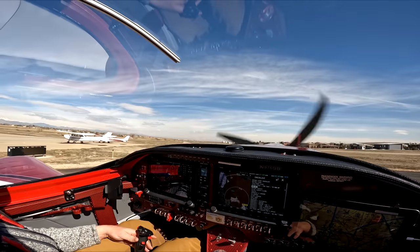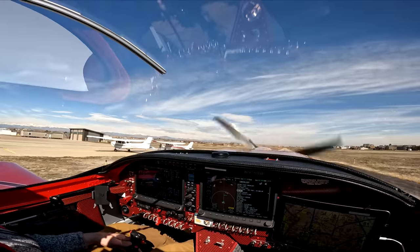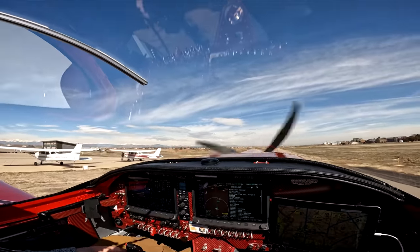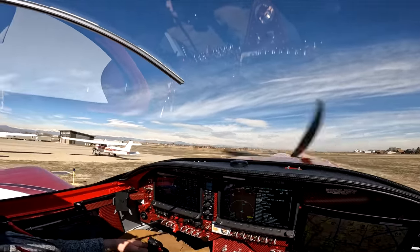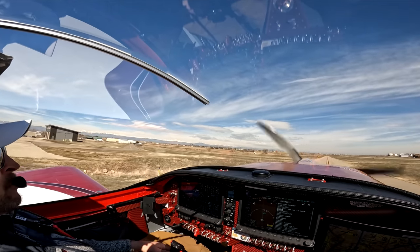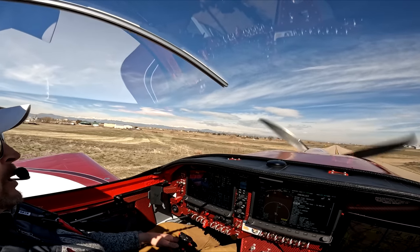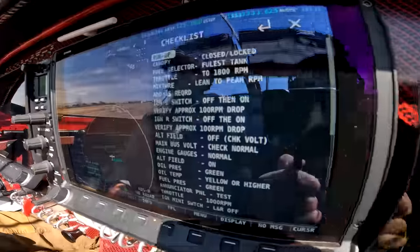So how's taxiing with this? You just do S-turns? I can see over the nose, okay. So I can typically just keep it straight. I'll nudge it every now and then, use the rudder and brakes. I don't ride the brakes a lot, but this thing picks up quick.